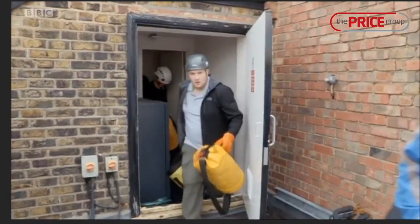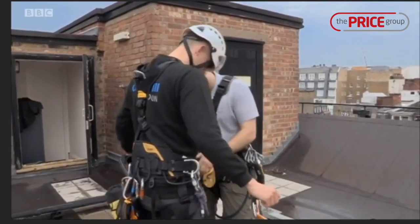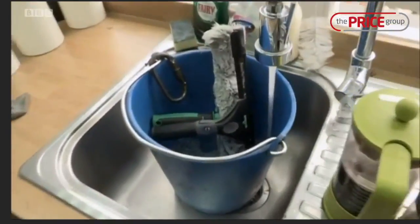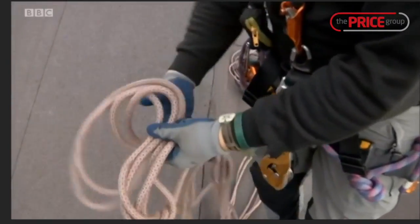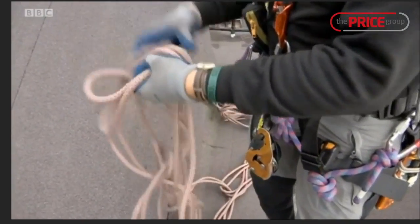They're going abseiling. With such extreme window cleaning ahead, they need specialist equipment and the all-important high-tech cleaning solution. Bit of washing up liquid with a bit of water. That's the secret. Okay, let's go. These ropes can take the weight of 5 fully grown men, so there's no concern over them snapping.